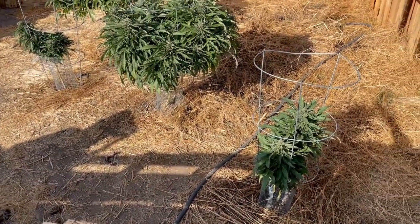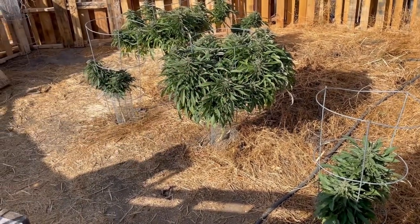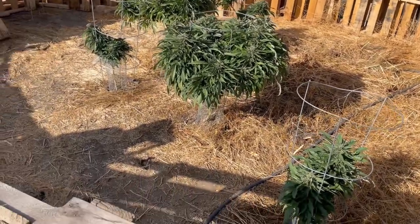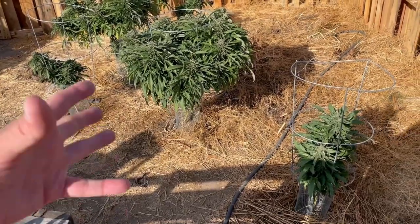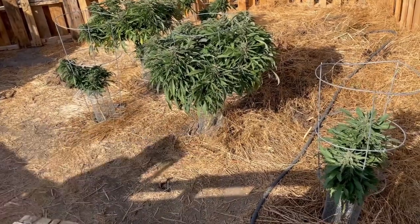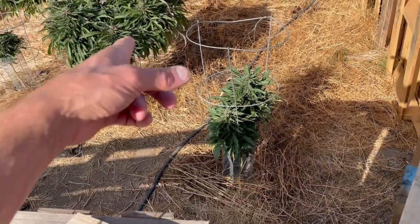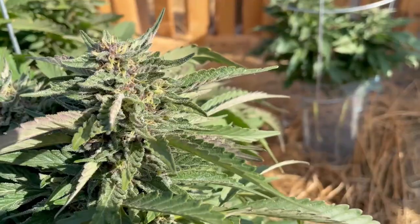The training of them into this shape is basically just to give them a lot of structure, because it's really windy out here. If I just let them go and they were super tall, I don't know what would happen. This is a little more manageable. I have a way to tie them down and pull them apart and train them over. But this is the weirdest thing: these have been budding two or three weeks before those, and they're just going crazy. Everything's going crazy now. Just turned purple like crazy.